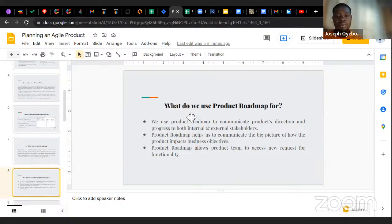Secondly, the product roadmap helps us to communicate the big picture of how the product impacts business objectives. Then thirdly, the product roadmap allows the product team to assess new requests for functionality.